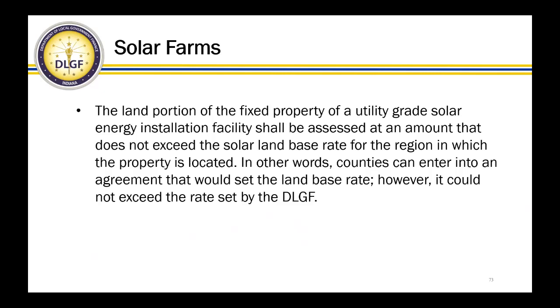However, it cannot exceed what the base rate is that we establish on an annual basis. December 1st is the date that we are to disseminate the land values for the following January 1st. So if you have a taxpayer coming in, a developer wanting to do a solar panel or a solar farm development, you can reach an agreement, but it cannot exceed the rate that we set on an annual basis.